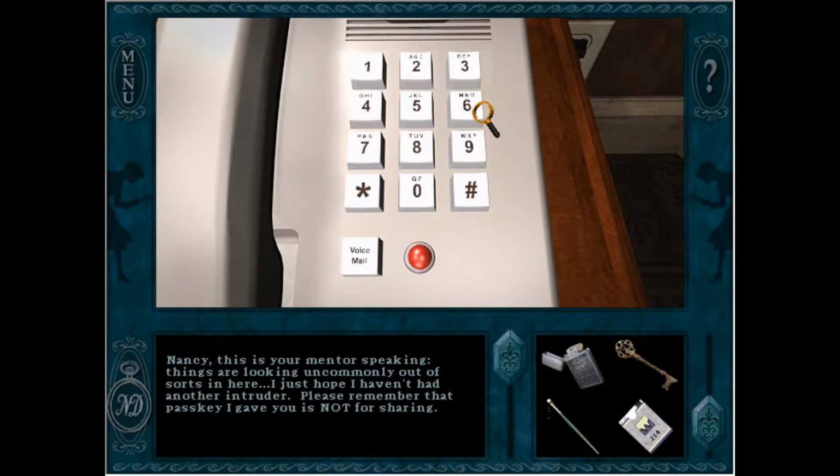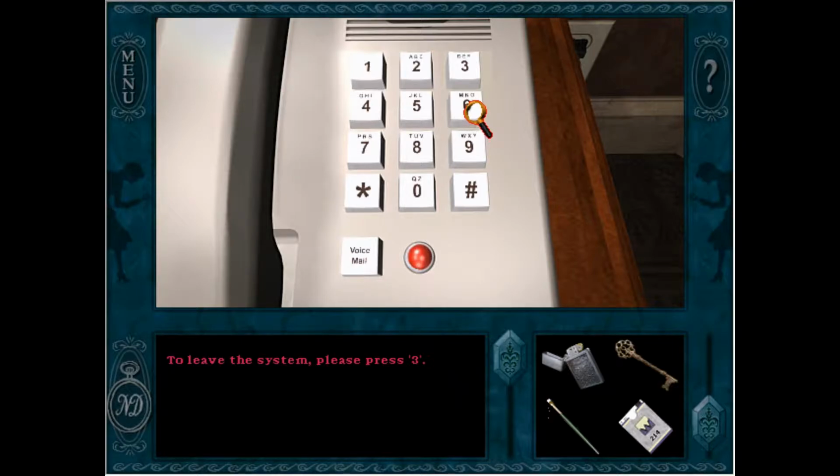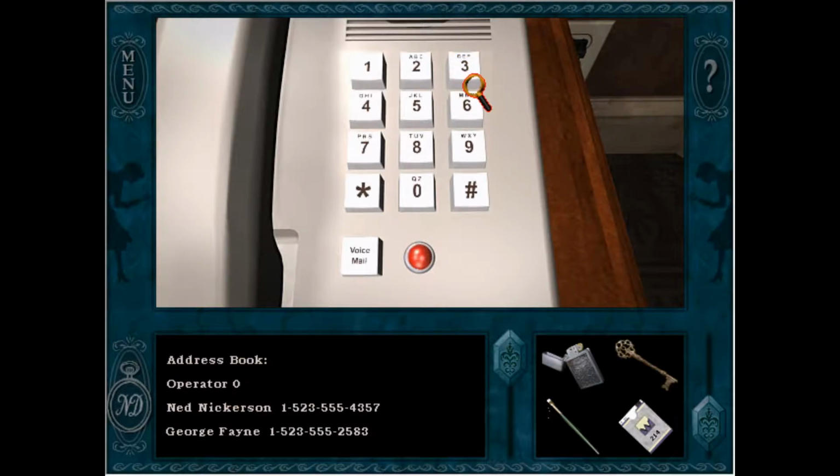Second message. Nancy, this is your mentor speaking. Things are looking uncommonly out of sorts in here. I just hope I haven't had another intruder. Please remember that passkey I gave you is not for sharing. To leave the system, please press 3. Thank you. Goodbye.